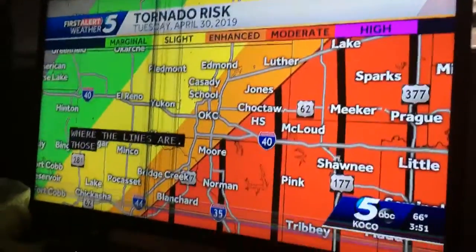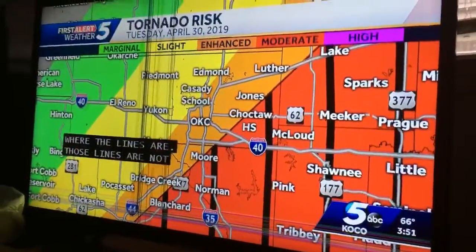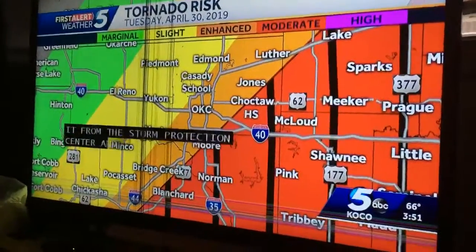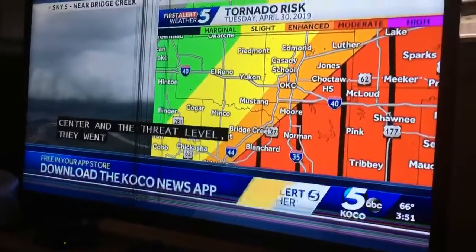They should be fuzzy when we're looking at this overall outlook. But again, when it comes to the latest update from the Storm Prediction Center and their threat levels, they went moderate for the tornado threat, and that area is highlighted in red. Again, really got to watch it.